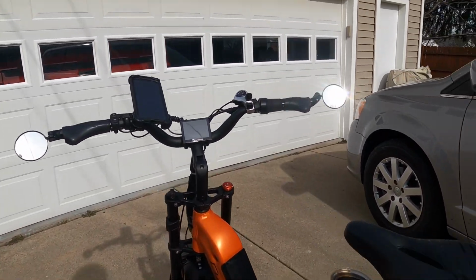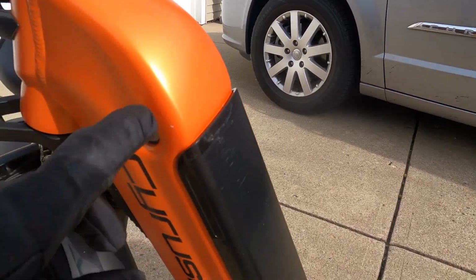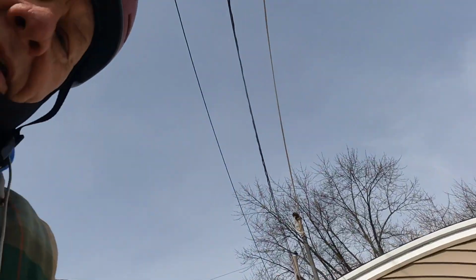So it's also got a 48-volt, 14-amp-hour battery. It sits in this down tube. And it's got a key, then this battery comes out. And, of course, you got a charging port down here. But anyway, that's a little bit about the bike.